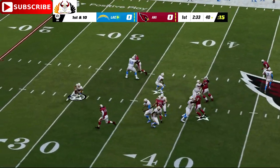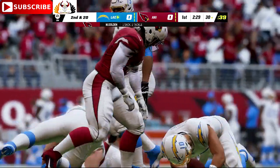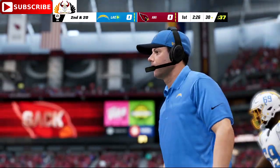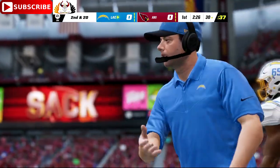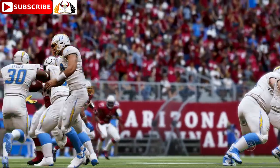Herbert off of play action. Under a heavy rush, and down he goes. Marcus Golden, too much to handle that time, gets the sack. But defensively on the previous play, they gave up a pretty good chunk of yardage, but right there, they got a good portion of it right back.